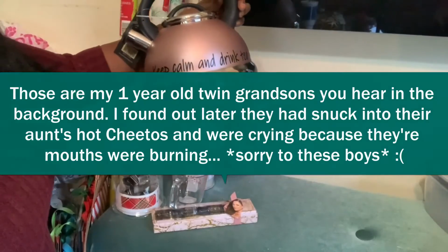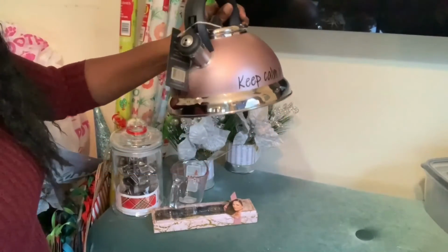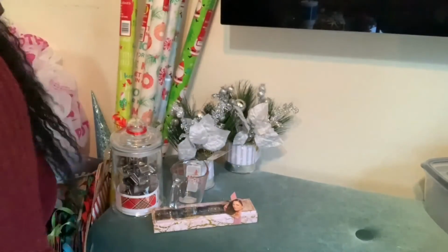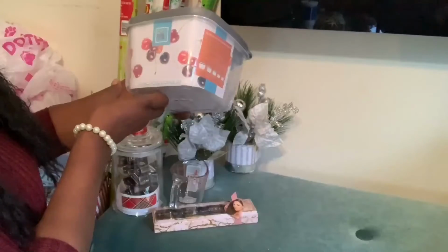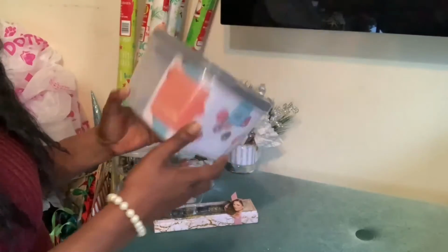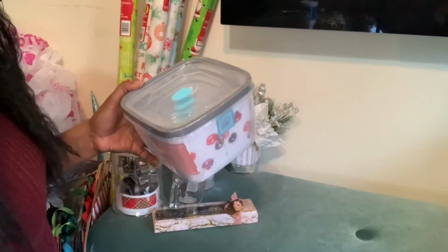Got this cute tea kettle. Says keep calm and drink. It'll make a great gift, but I'm actually going to keep it for myself. It was a gift to myself. This pack of 50 tea lights. It was $3.99. Got this 10-piece food storage set. It's really thick silicone, so for storing all of your stuff.